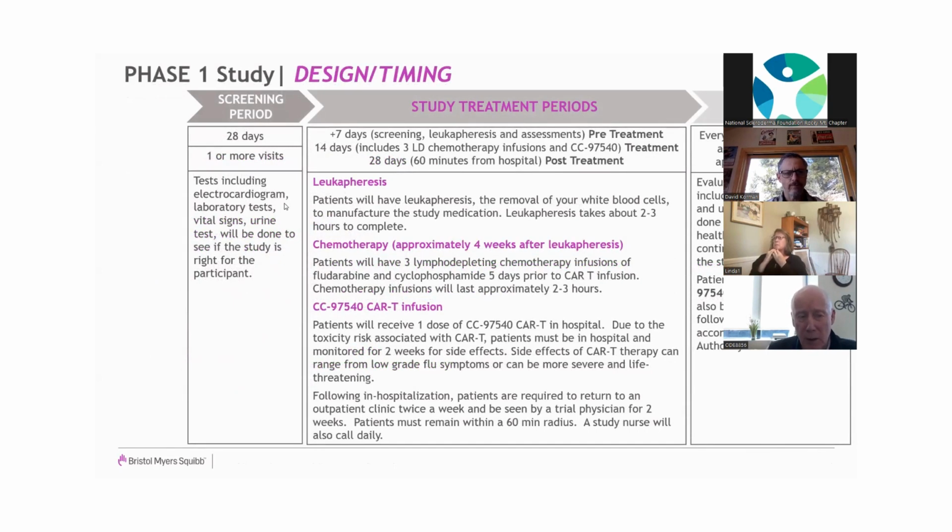So this is the study. There would be a screening period where patients are evaluated before they start treatment. Then they would have their cells collected. When the cells are collected, they are sent off to a manufacturing area where the T cells from patients are genetically modified to express a chimeric antigen receptor, which is going to recognize CD19, which is on the B cells of the recipients, so that they would eliminate these B cells.